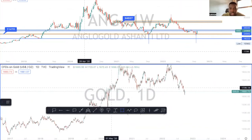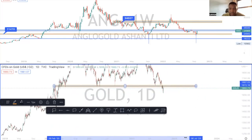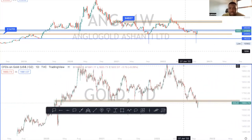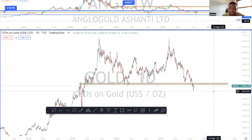So on the gold charts, we usually have a support. This support is a bit vague, but let's put it at this level here, it's around 1600. And last time I spoke about gold, I said you need to be careful. We might see gold going to 1.5. It tested a level just close to that, I think a few dollars close to 1.5.